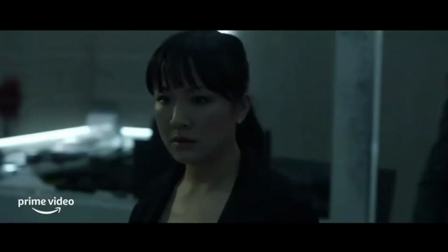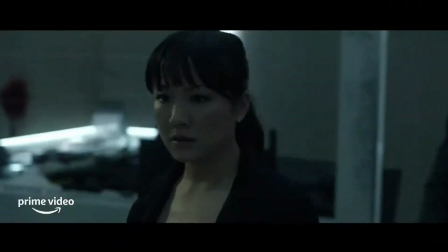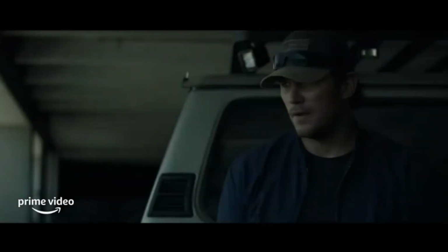I believe this is a medical facility in the same place as these pictures. I think the FBI brought her here to change her side. She tells Reese that she will help him connect the threads.